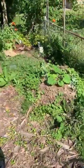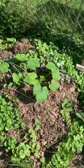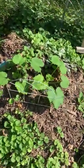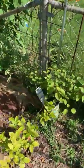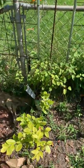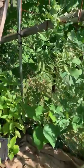My compost pile has volunteer something. Cucumber, squash, melon. So that'll be another surprise to see what comes up. I have a hardy kiwi that I'm gonna plant in the ground this fall. More sugar snap peas that I'm letting mature.